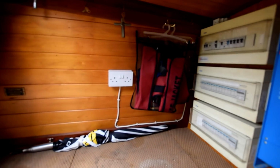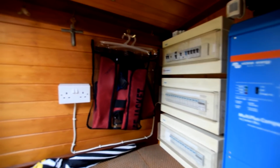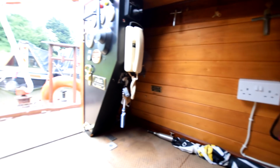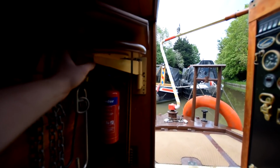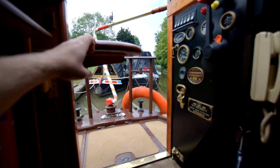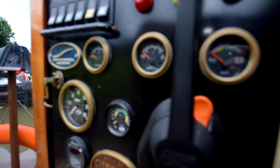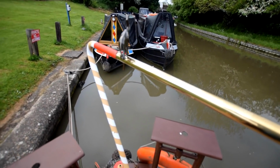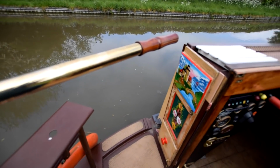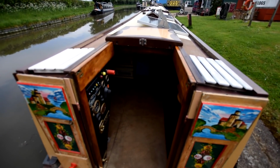There's a telephone intercom system. The other end of that is in the dinette area. And there's the inverter. It's a 2 kilowatt Victron. And various bits of navigation equipment. And here's quite a clever little swivel seat thingy. So out on the back deck, a couple of taff seats at the back. Nice gleaming tiller bar. And there's the view from the helmsman's position.